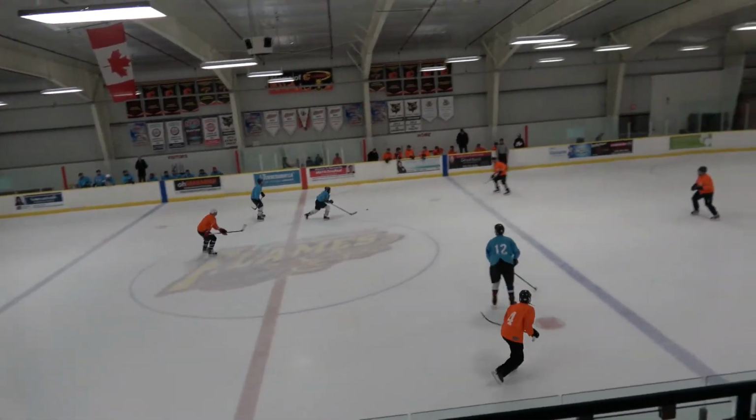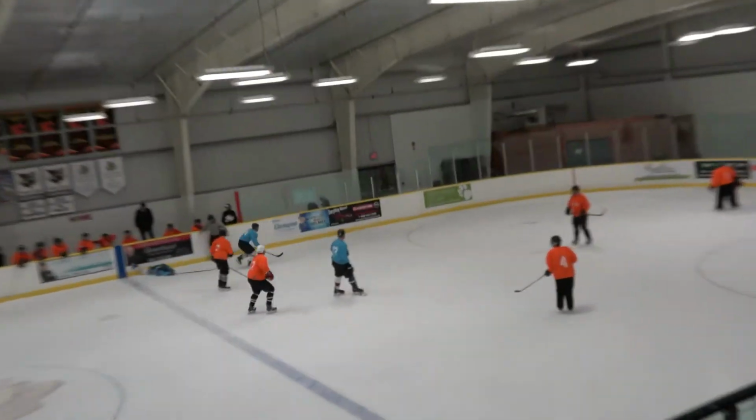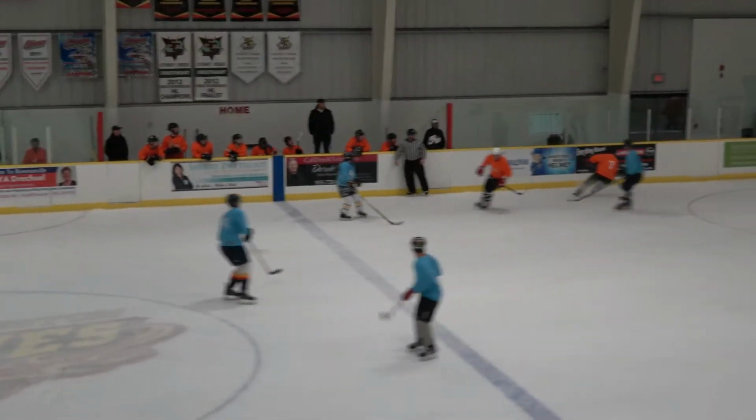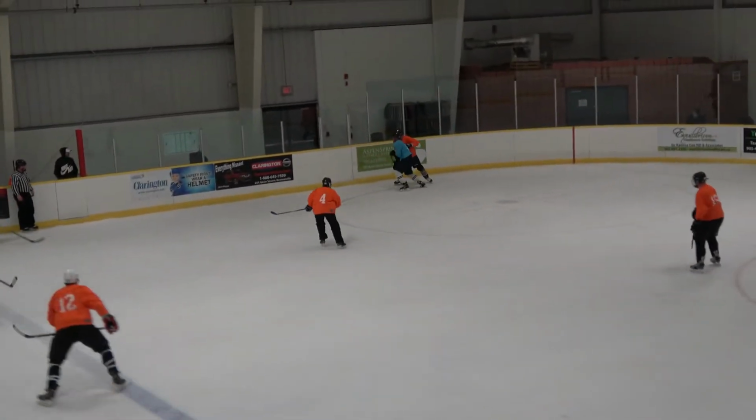Played almost 2 minutes here of the third period. Team Orange leading this one 5-0. Getting around Frank Littlejohn, putting it into the corner. Setting up in front for number 12, stolen aside by Littlejohn now. Frank Littlejohn getting away from the checker.